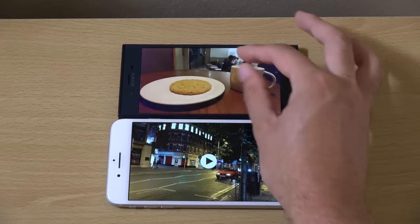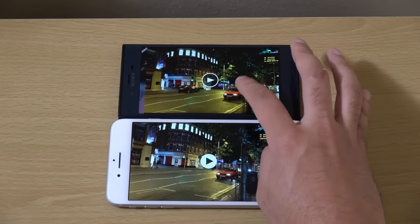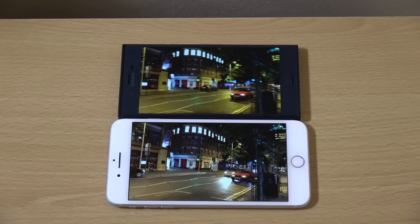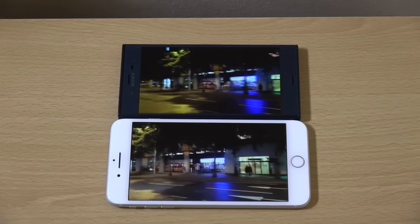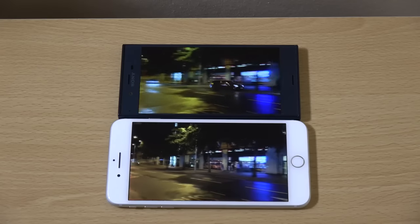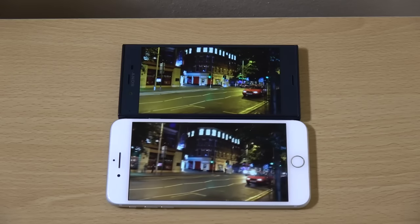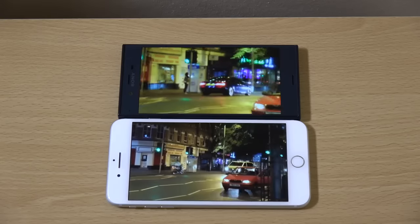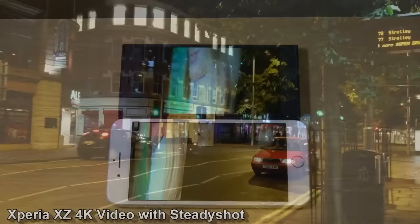Now let's have a look at the actual video recording which we did do, and you can see here, if we just start them up at the same time, this is in 4K at night. And I gotta say, I think Sony's done really well here, given the lack of optical image stabilization. Is it any better than the iPhone's? I'd say probably not. I think they're about comparable, really. I wouldn't really choose one over the other.